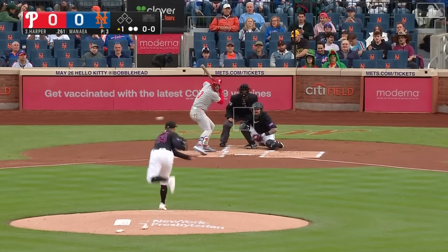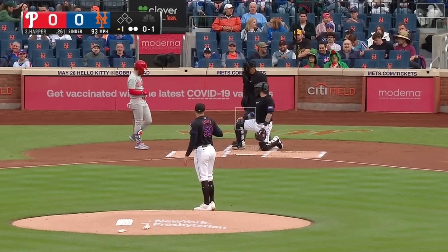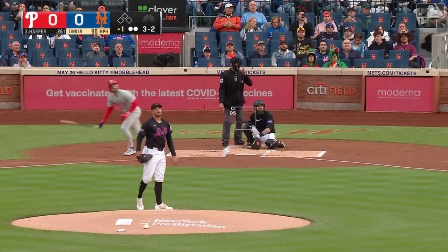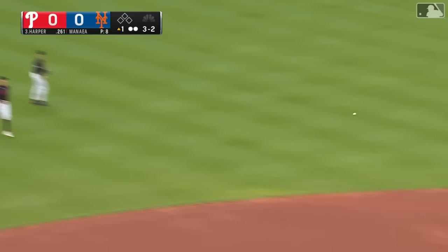Harper 3 for 12 in the series against the Marlins. He'll take strike one. It's 0-1. Oh boy, he threw the ball back and hit him right in the side of the head. Just not expecting that. Off the hands, out toward left. Matt Beatty going out. It's going to drop in front of Nimmo. And Harper's aboard with a 2-out single here in the first inning.